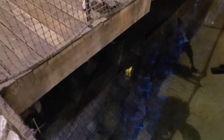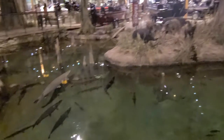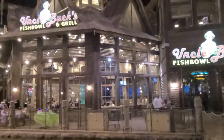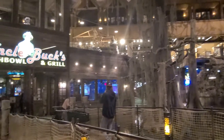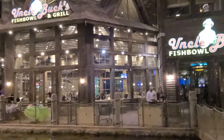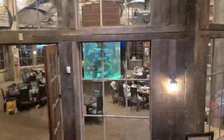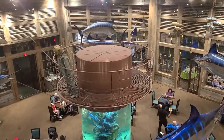Don't know if you can see this. See how big he is. Little one. Ooh, and there's Uncle Buck's restaurant with the bowling alley over there. Big aquarium on this side. There's the top of the aquarium and the restaurant.